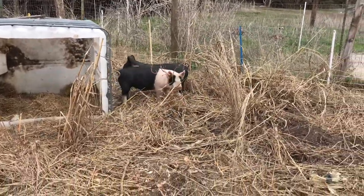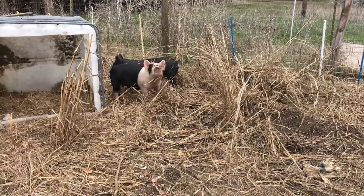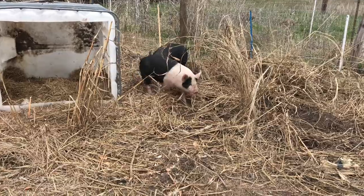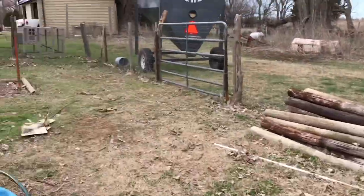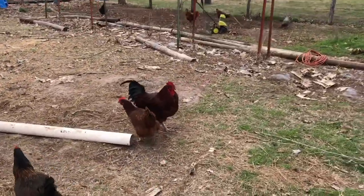Some cuteness. Come here, piggy. Glad I'm finally putting the chickens to work and they're not just pooping on the porch.